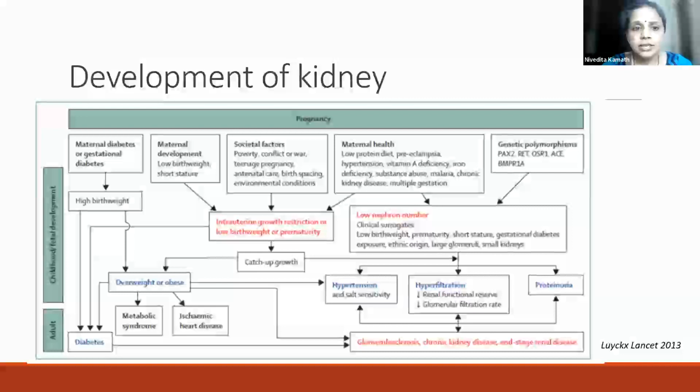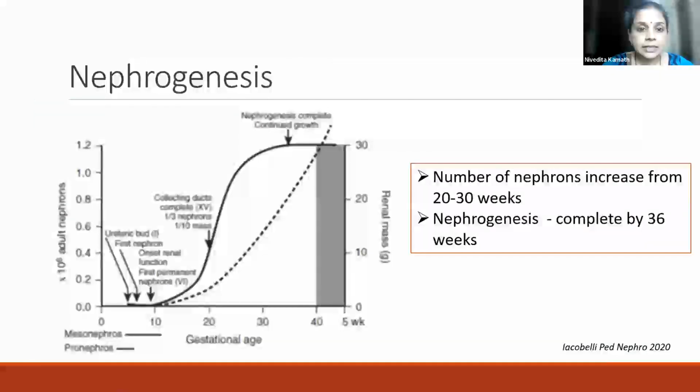Again, like most other organ systems, it's not just what is happening within the fetus, but also what is happening in utero and in the mother, including maternal diseases like diabetes or hypertension, the maternal nutrition, genetic conditions, social factors, all have a great impact not only on the birth weight and gestational age of the neonate, but also on the nephron number. And again, we'll be dealing with this subsequently. So let's start with nephrogenesis or the nephron numbers. We said that the nephrons start as early as 10 weeks.